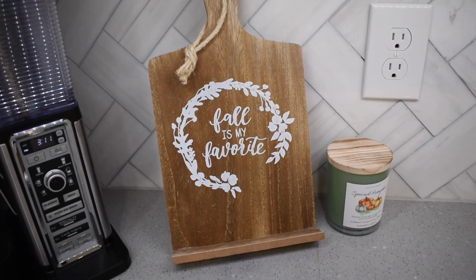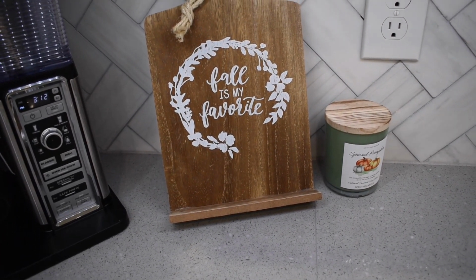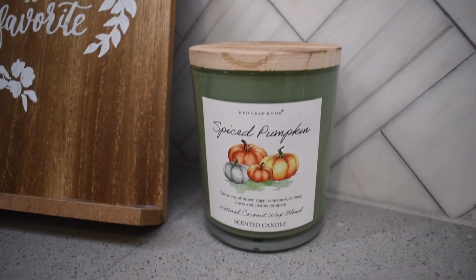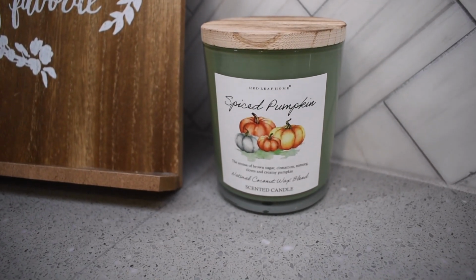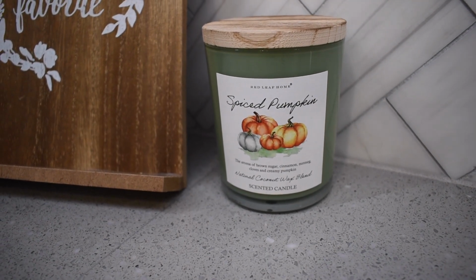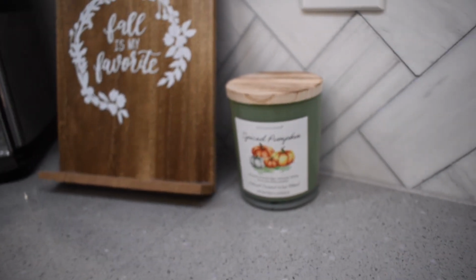This is one of my favorite fall pieces that I got last year at the Target dollar spot. It's just a little cookbook stand. Fall is my favorite. I just love, honestly, everything about it. And then I saw this candle at TJ Maxx, and I had to get it because I just love the way that it looked. It just goes with the colors and style that I've got going on this year with my fall decor, and it's a spiced pumpkins candle, and it honestly does smell pretty good though.